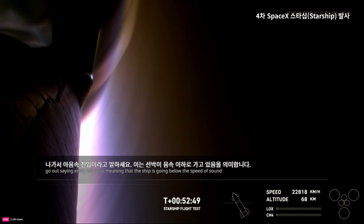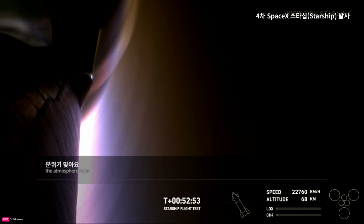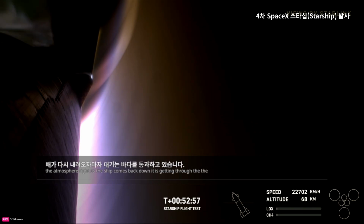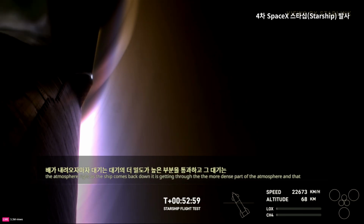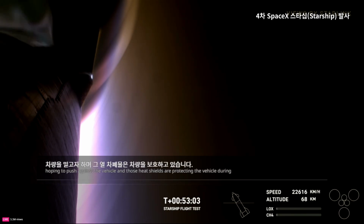So these are all continued indications that the atmosphere, as the ship comes back down, it is getting through the more dense part of the atmosphere, and that atmosphere is helping to push against the vehicle, and those heat shields are protecting the vehicle during this high heat period.